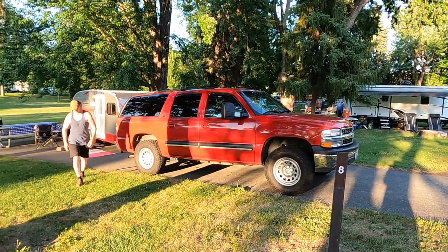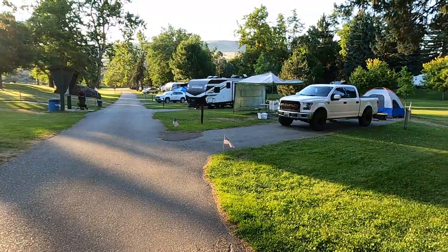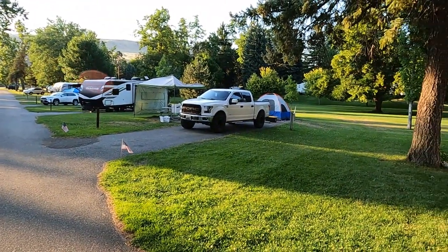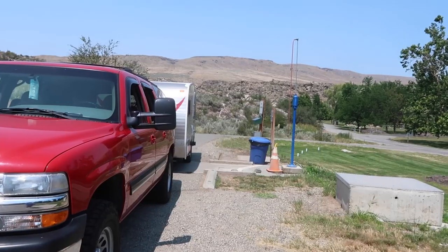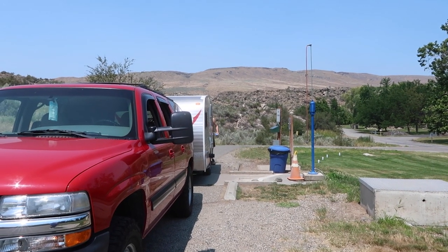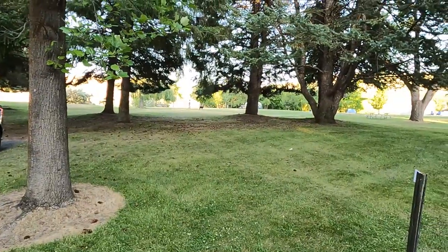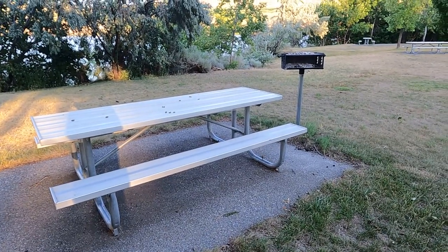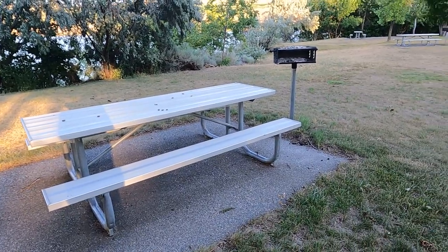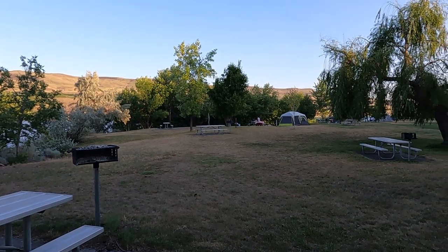We are at Bridgeport State Park in north central Washington State. It has 34 campsites. About half of them are standard sites and half of them are sites with electric and water. There's no dumping at the sites, but there's a dump station, bathrooms, coin-operated showers. Big day use park. Lots and lots of room for day use. This is a day use site. There's no tent pad, no number. Those are tent sites. They have tent pads and numbers.